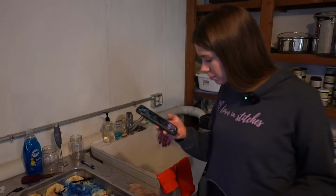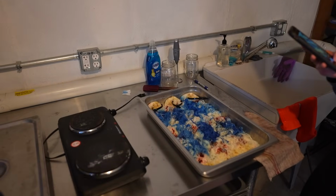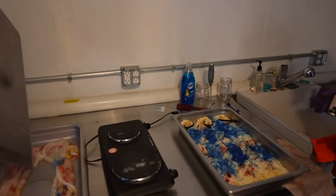We'll take the lid off now. I left the lid on to keep the suspense, but we'll take the lid off so that it cools a bit more. And we'll do the same with this. Okay.